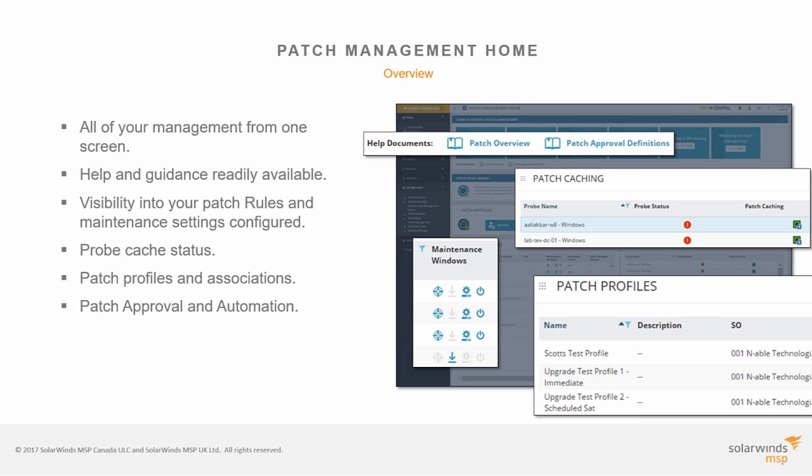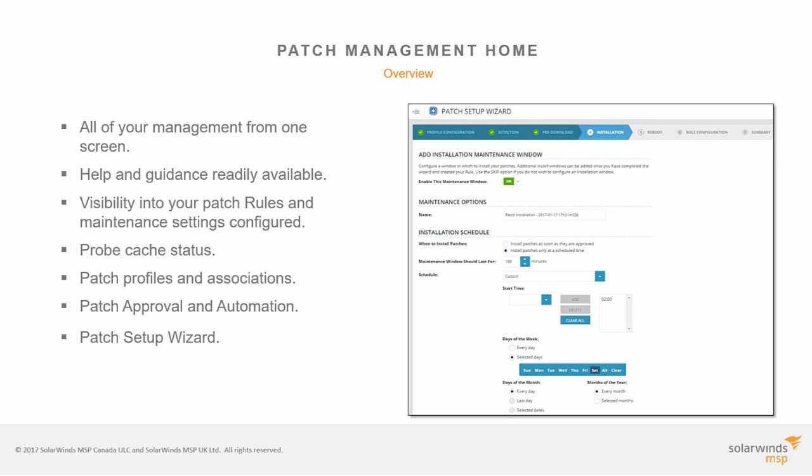We also have direct access to your patch profiles from the screen, so you can see all the profiles that are out there, what customers they're deployed to, and how they're in use. We, of course, also have patch approval and automation built right into that one screen. So you can choose to do it by device, by customer, or set up your auto approvals all in one place. And as you may recall, we introduced in version 10.2, I believe, of N-central, the patch setup wizard. So you're going to have direct access to your patch setup wizard as well.